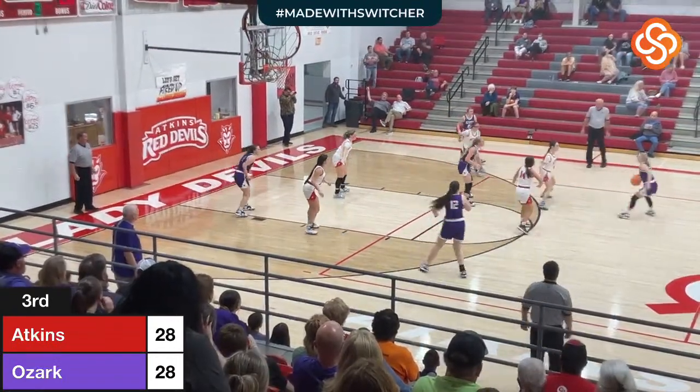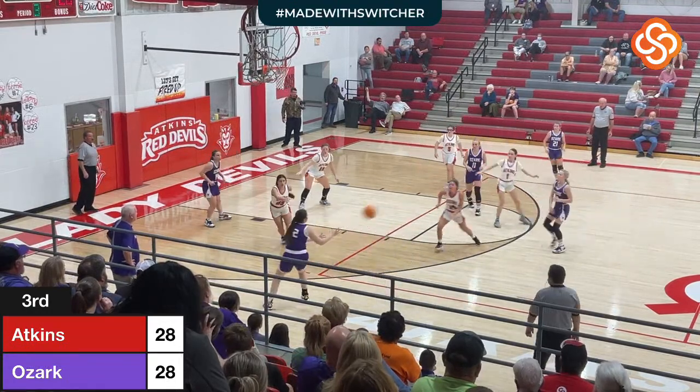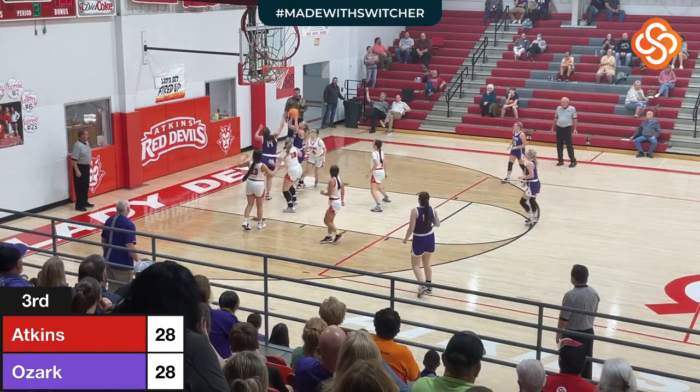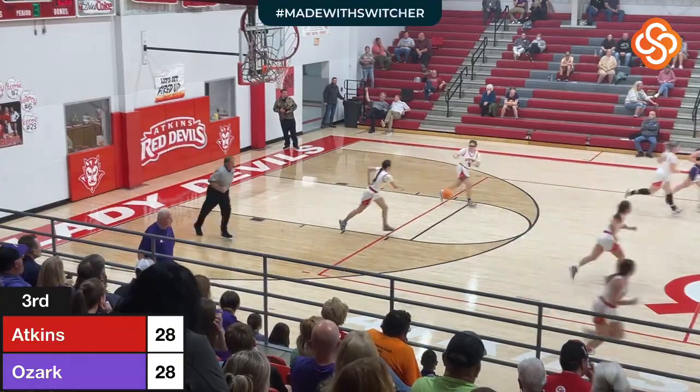So here's Woolsey up top with it. Kicks it down to Bailey. Bailey gets it inside. Lahowski shot, no good. Katie Keister with the swat. And Wilcutt comes away with it.